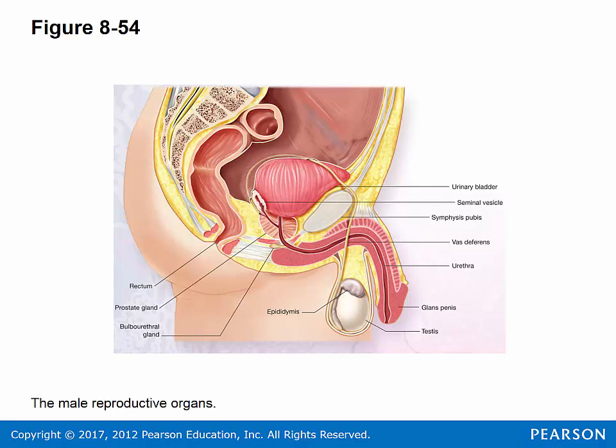We know those are outside of the body because of temperature, right? And you've got your epididymis, and then you've got your vas deferens, which brings the seminal fluid up and connects down into the prostate.